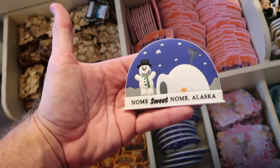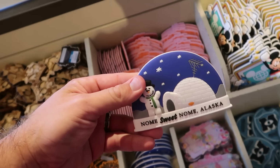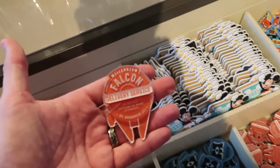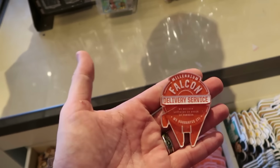How about this one? I haven't seen this one yet. You have Gnome Sweet Gnome Alaska with the snowman for $15. And it looks like they do have a brand new Star Wars one. How cool is that though? Millennium Falcon delivery service. We guarantee it for $13.